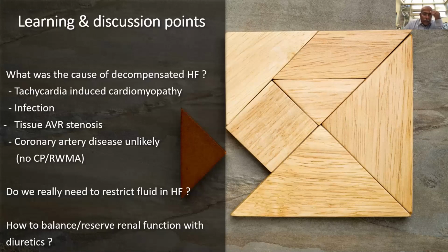I echo the words. I think it's a fantastic case to bring in and raises a number of practical issues that we need to address. So first things first, we are not clear why the patient deteriorated. We presume that the temperature perhaps was suggestive of some kind of infection, although the CRP was fine, and we empirically treated with antibiotics. I'm not entirely sure that we can reliably say there was an infection somewhere.